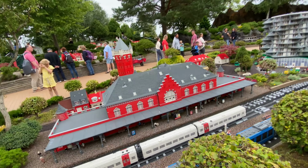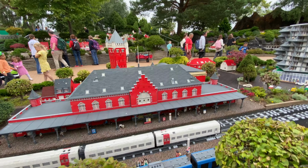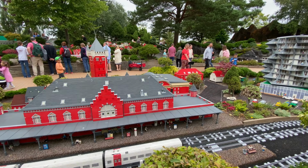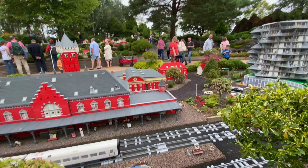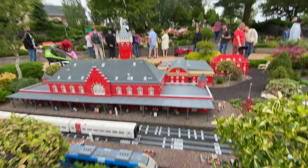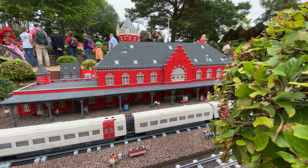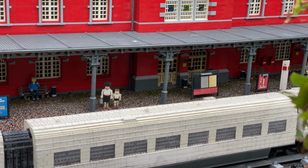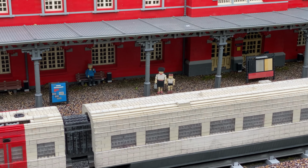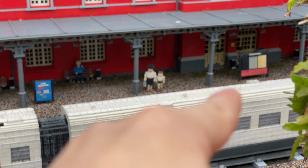And I believe that here is a train station. I don't know how many train stations there are in this Billund Miniland. Maybe three? I don't know. But this is really nicely designed. I like the doors. Can you see them? They are so nice.